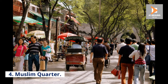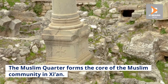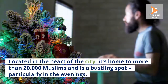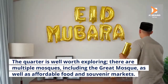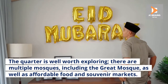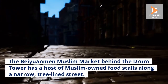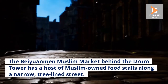4. Muslim Quarter. The Muslim Quarter forms the core of the Muslim community in Xi'an. Located in the heart of the city, it's home to more than 20,000 Muslims and is a bustling spot, particularly in the evenings. The quarter is well worth exploring. There are multiple mosques, including the Great Mosque, as well as affordable food and souvenir markets. The Baiyuanamen Muslim Market behind the Drum Tower has a host of Muslim-owned food stalls along a narrow, tree-lined street.